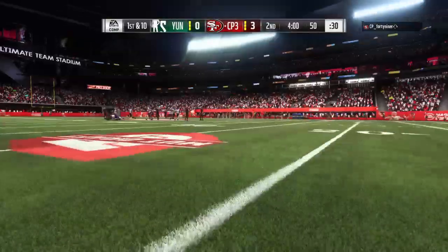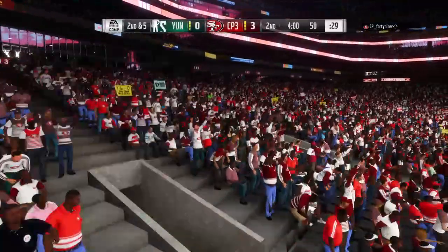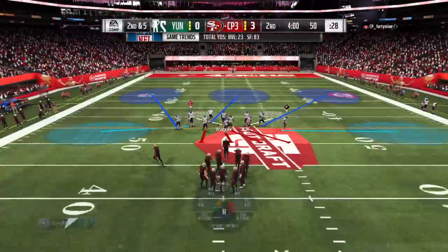Cook. And he's going to be brought down on what will be the final play of this first quarter. Here we go, fellas. Here we go.